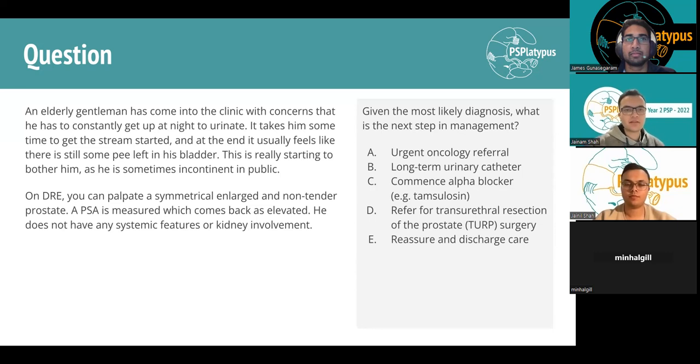On DRE, you palpate an asymmetrically enlarged non-tender prostate. PSA comes back as elevated. I've been naughty and I haven't given you PSA values, which James is probably shaking his head at right now. He's not, but he will. He does not have any systemic features or kidney involvement. Given the most likely diagnosis, what is the next step in management? I'll give you a few seconds.